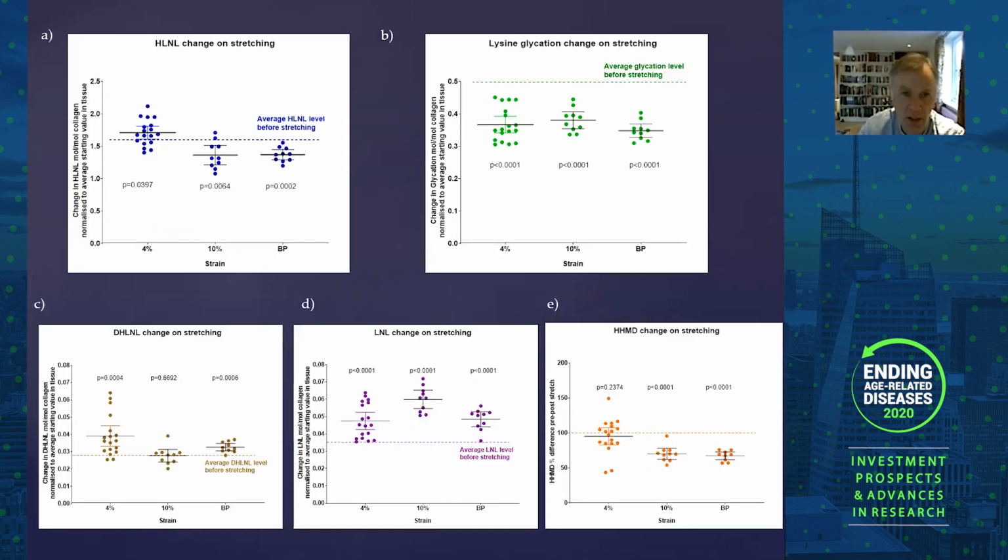So what about the other changes that are going on? So the big change, although it looks small here in comparison to the others, is because the scale on the others is different. The big change, and this is the major crosslink in tendon, is here. And actually, when you stretch tendon to 4% and look at what's happening in the stretched tendon, there's actually an increase in the crosslinking of the stretched tendon. You then keep on stretching it to 10%, so this is in the plateau phase of the stress-strain curve, you actually see a decrease in the cross-linking. And again, when you break it, you've lost some cross-linking. So this might look like quite a small change.